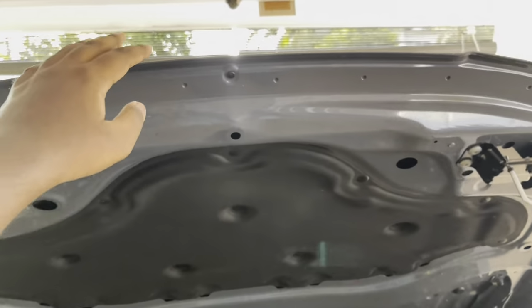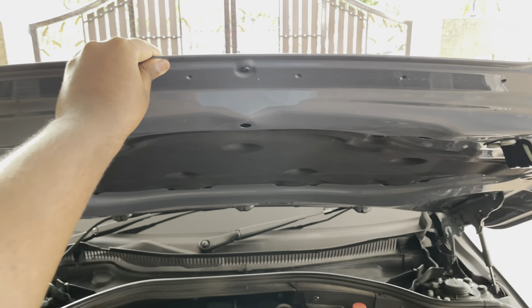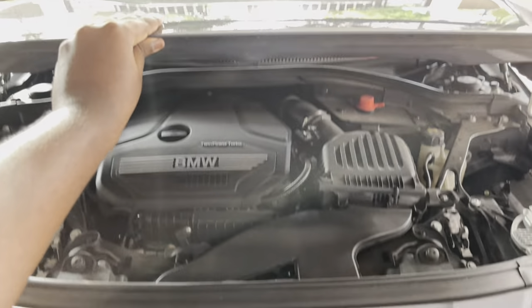So now let's close it. We have to give the engine bay a shut, otherwise it won't close properly.